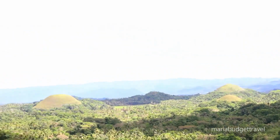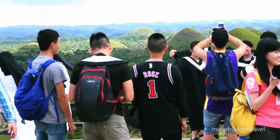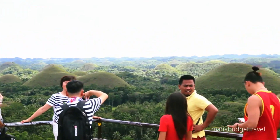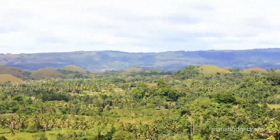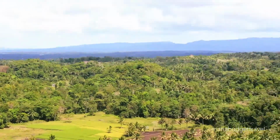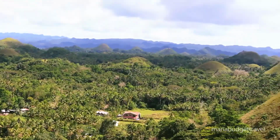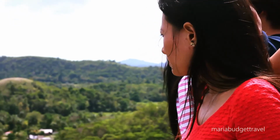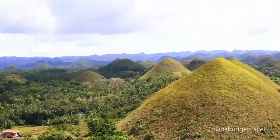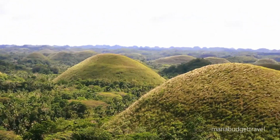People here believe that this area before was an ocean and the sea water subsided, and these hills are coral stones. There is no concrete explanation yet why these hills exist, but there are stories from the locals here. There were two giants that were fighting, and they were throwing coral stones. After they fought, they never cleaned up the mess, and they believe that these hills were the coral stones that the giants were throwing at each other.